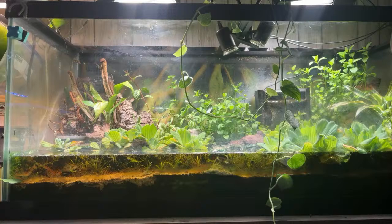It's actually got it now where my green neons are coming back out where I can see them. My ember tetras are coming back out. I'm still waiting to see how many cory cats I've got left because I'm only seeing 1 right now, and I'm hoping there's more than 1.